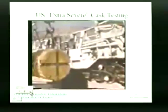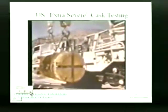The final impact test had a 74-ton shipping cask carried by a cask rail car crashed into the concrete block at 81 miles per hour. The same cask and rail car were then positioned over a pool of jet fuel and subjected to an engulfing fire, much more severe than the fire that might occur in a train wreck.